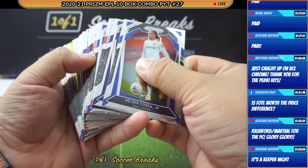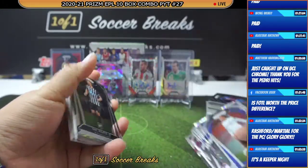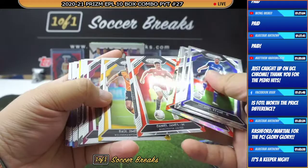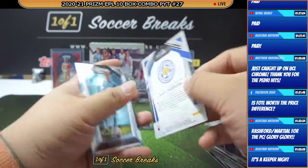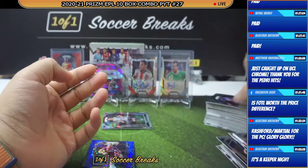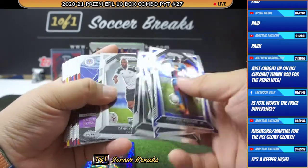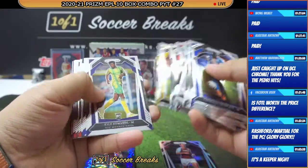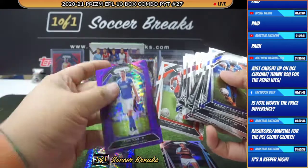Got ourselves a lime green. That's gonna be interesting. Harrison Reed. We got a lime green, number 25. Second number 25 of the night. We had one in chrome earlier. James Madison, 195. Leicester's hitting a lot of cards tonight. Kasper Schmeichel. Bruno, Anwar El Ghazi. Sander Berge. How about a Louis Dunk, purple, number 299 for Brighton?